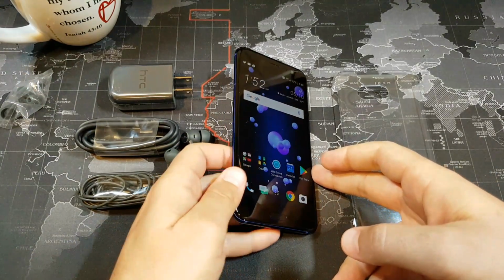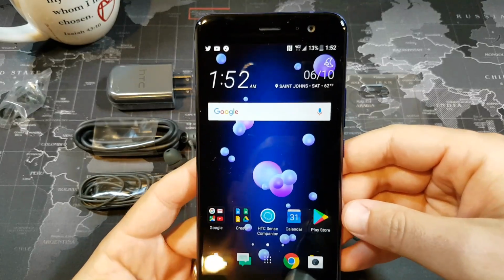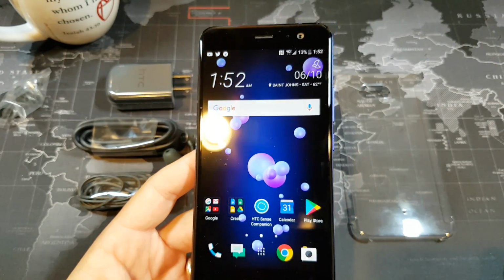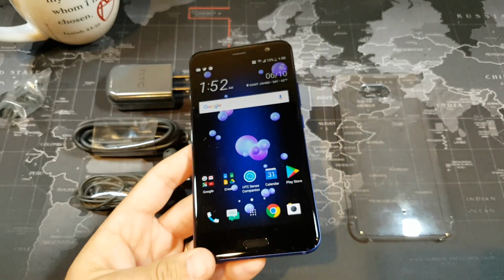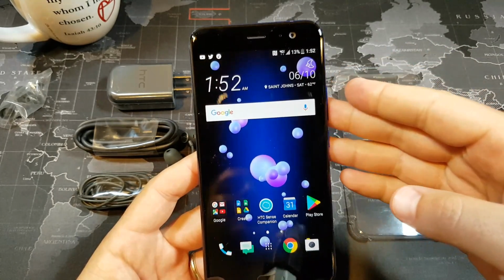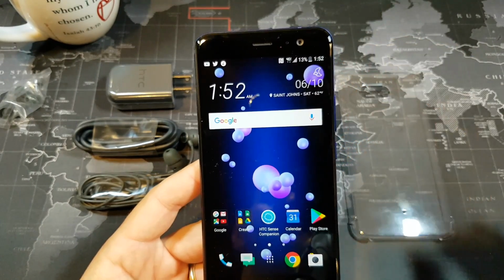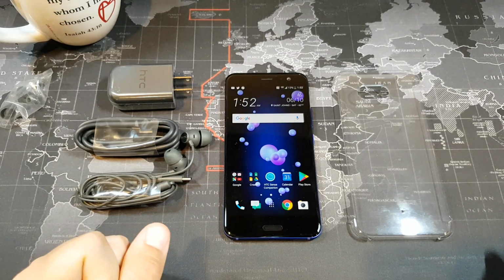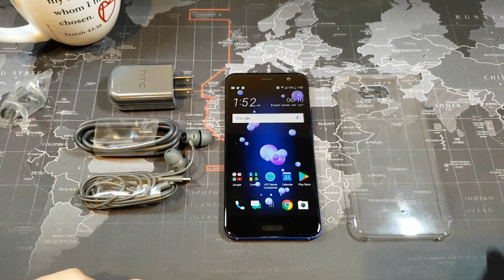So I've had this device in hand since 8 o'clock yesterday morning, because it's almost 2 a.m. now. And I've been trying to film this video for quite a while. But with that being said, battery life so far seems quite promising. I'm at 13% after a day of a lot of usage. So that is what this phone has to offer.